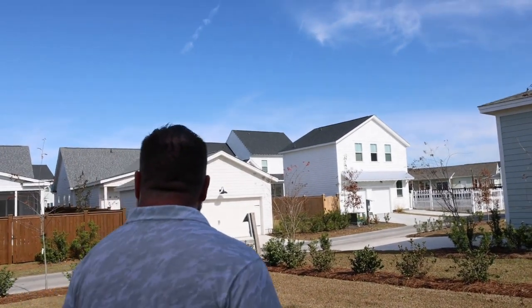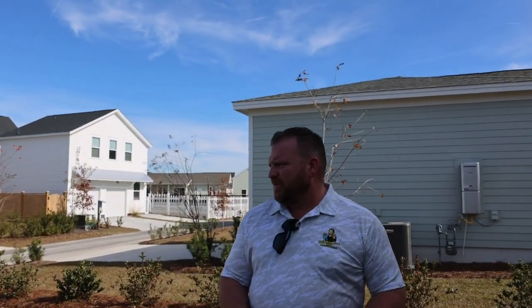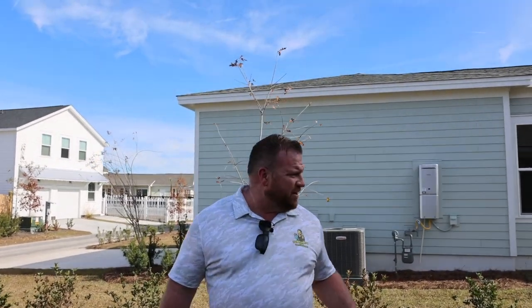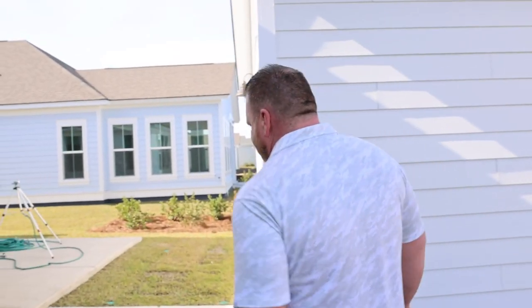And same concept, you got your rear load garage, a little bit of space to park off the street, but this is the size of your yard. And again, folks, you can still fit a pool in here, you can still fit a hot tub. You're not losing anything by having a smaller yard. You're actually gaining more lifestyle. All right, let's go back in and check out the master.